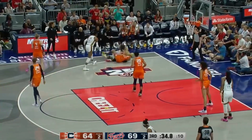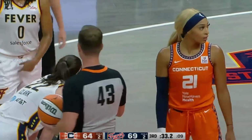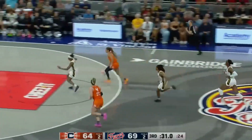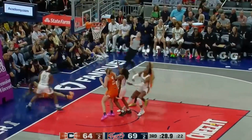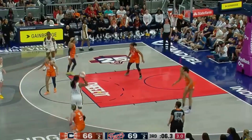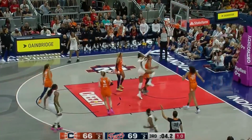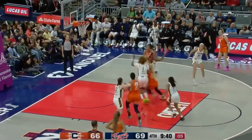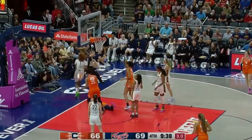Pounding defense by Carrington, who took it away. What a find she was here by this. There by Carrington. Here's Burton going coast to coast and laying it in. Boston will let it fly and can't connect. Well, Connecticut went from down. Christy Sides and her staff do an excellent job of that. And Care does have 4 fouls.